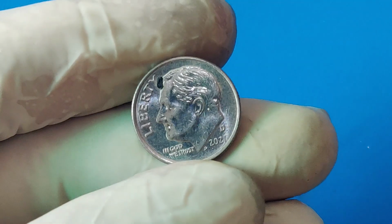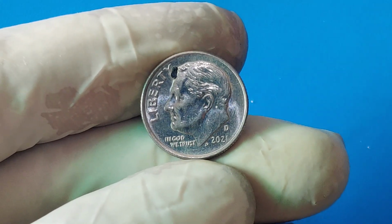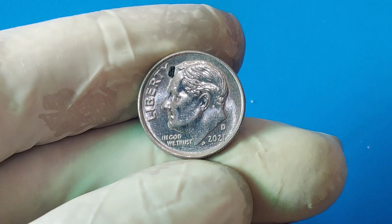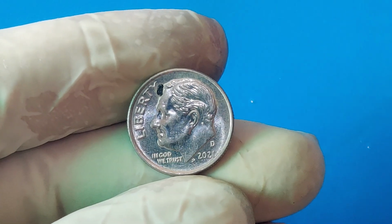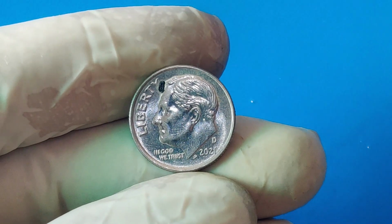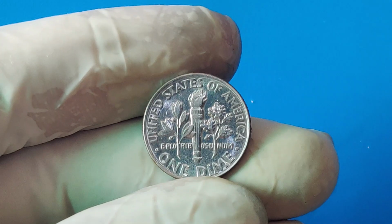As of now, some of these error dimes have sold for staggering amounts. Reports of sales reaching up to $7,000 have made headlines, particularly when the coin is in excellent condition and the error is prominent. But remember, the coin's condition, often referred to as its grade, is a crucial factor in determining its value.